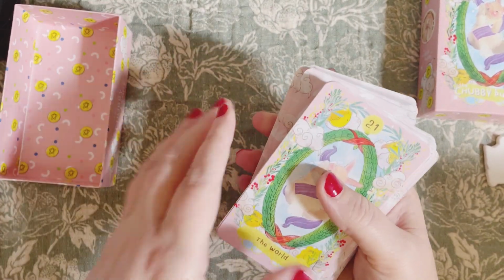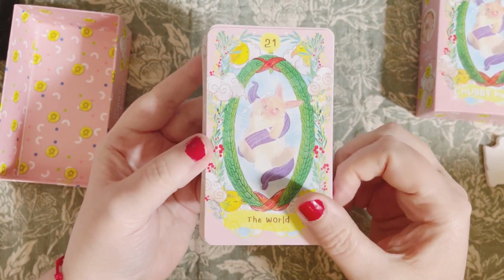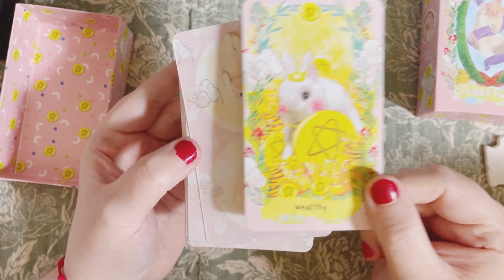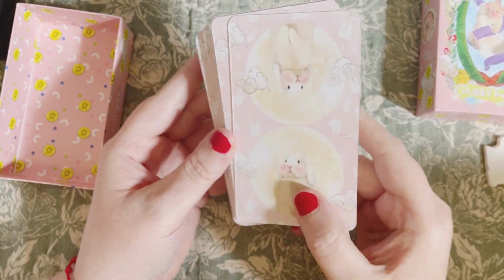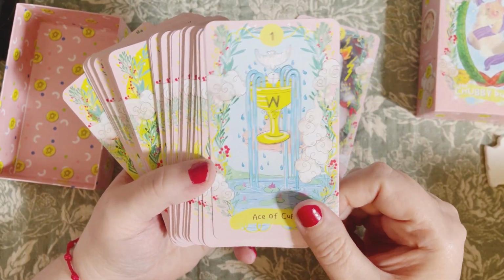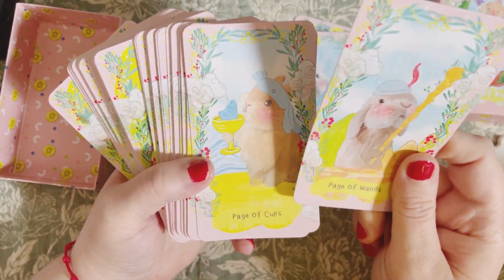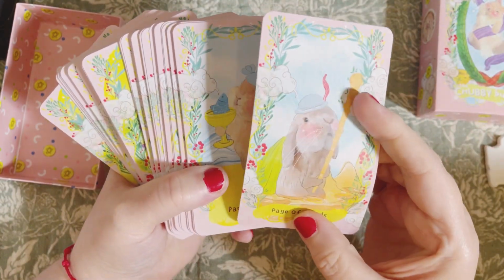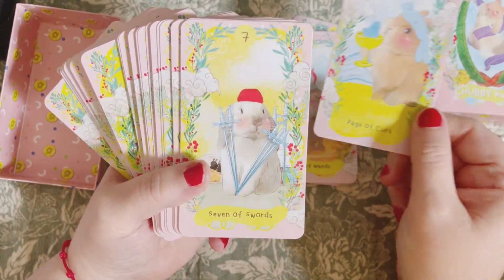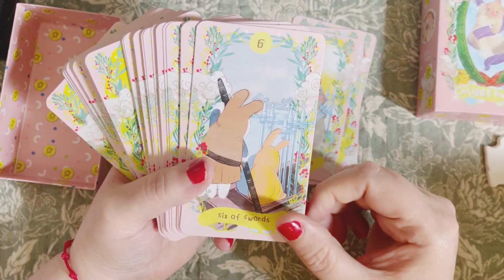The Chubby Bunny Tarot. I got this fairly recently. I love the colors. I didn't see anyone have this deck. I was looking for something entirely different and ended up with the Chubby Bunnies. It's got really nice cardstock. I really like it. It's thin. It's really thin. And they just have this kind of like vintage postcard feel.